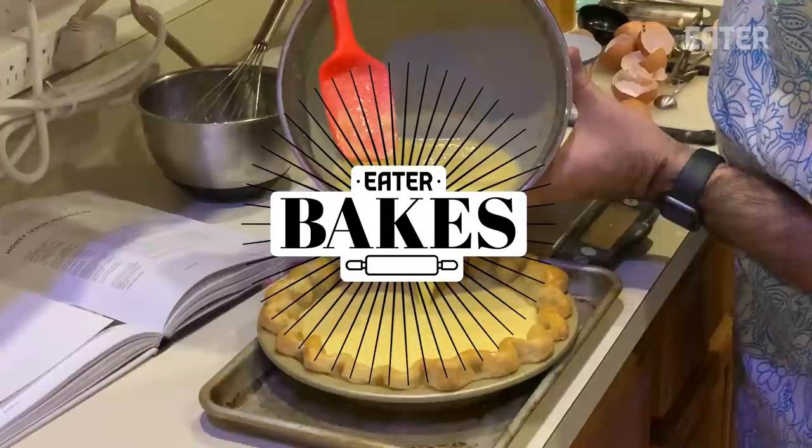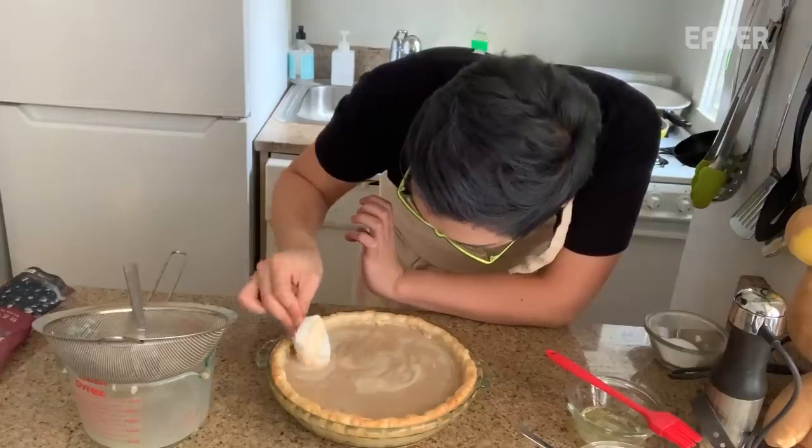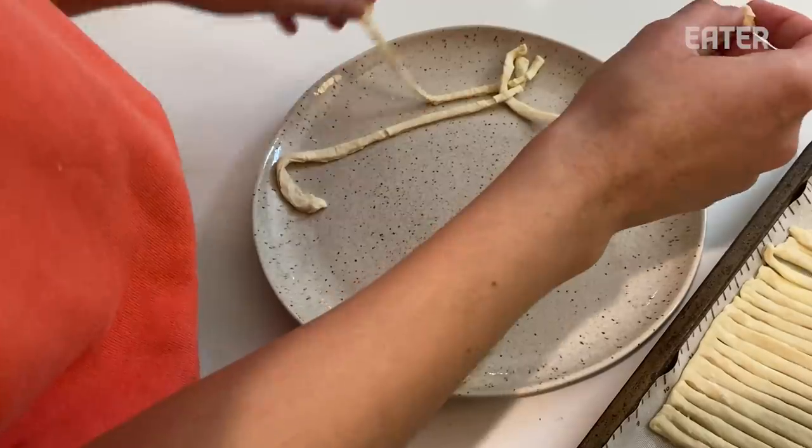Oh! This is Eater Bakes, where we take five Eater staffers and pin them against each other to see who can put together the most visually stunning dessert. There will be a panel of three judges, but with no way for them to taste the dessert, they will rely solely on the presentation. In the end, only one winner will be chosen to earn the ultimate bragging rights. Best baker at Eater. Up first, the challenge.